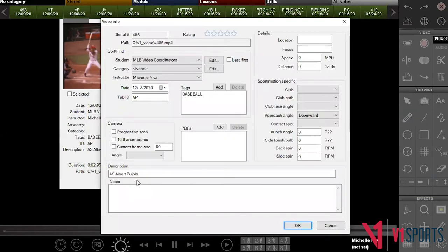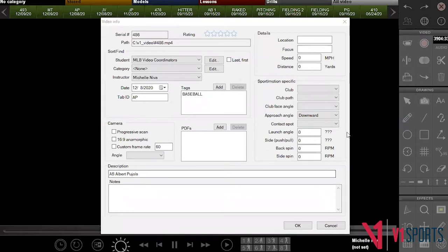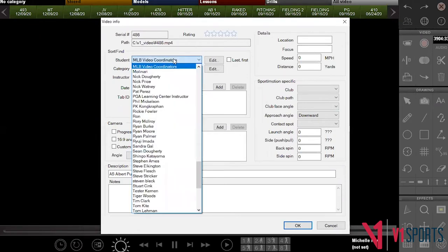There's really just two things I want to point out, or really three. There is a lot on the screen here. We do have some launch monitor information, and you can go down the rabbit hole as deep as you want with it. But the three main things I like to point out on the video info page, the first being the student. This is where you can assign this video to a different student or a particular student, and that's really important for video organization.